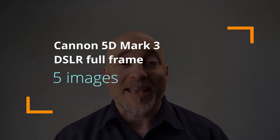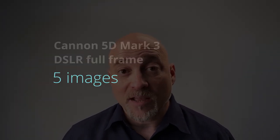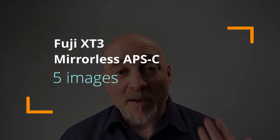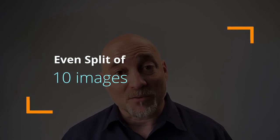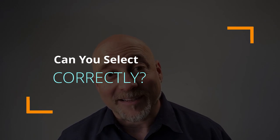So here's what I'm gonna do. I'm gonna show you 5 images from my Canon 5D Mark III, and I'm gonna show you 5 of my images from the Fuji X-T3. There's exactly 10 images, but they're also split evenly. Can you pick correctly? You ready? This is gonna be so good.